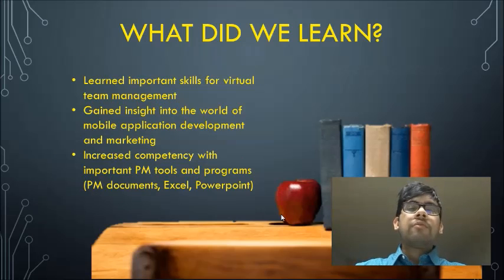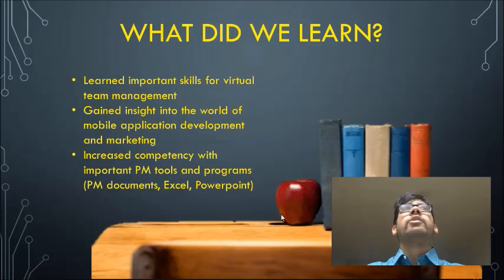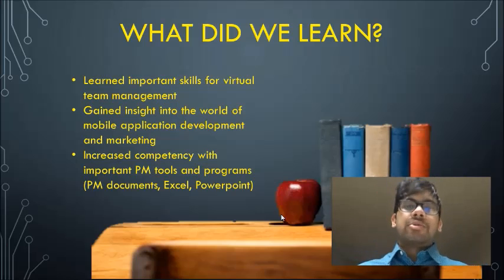Now let us see what we learned from this project. The learning process during the project has been overwhelming in terms of learning advanced project management functionalities. The project taught us the nuances of mobile application development and marketing strategies. We could easily adapt ourselves to project management tools and programs like Microsoft Project, Excel, and PowerPoint. We created a Gantt chart, a project charter, and the PowerPoint presentation that we are presenting now. All these made us learn about the business project management tools that we actually used. So this is how it made us learn a lot.